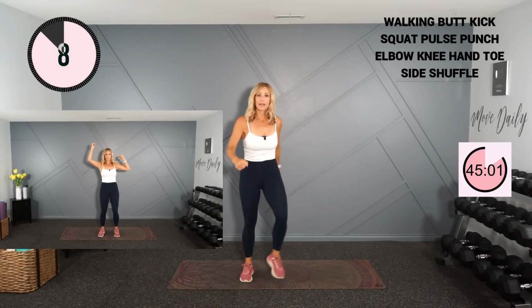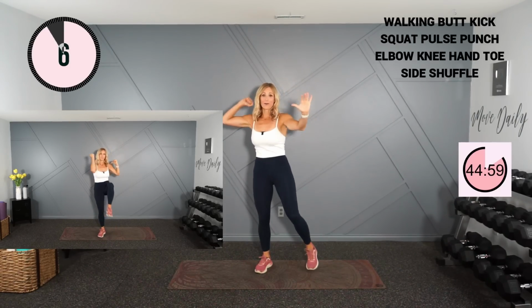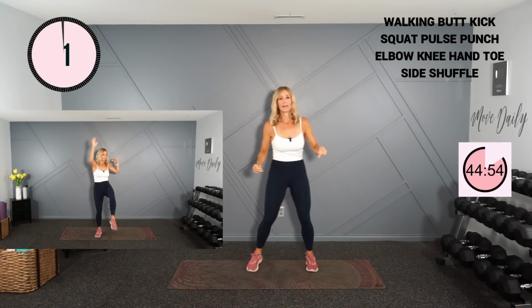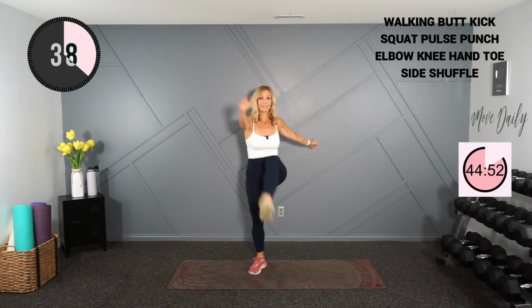All right, check it out. Elbow to knee, hand to toe. All right, alternating sides. Here we go. Elbow to knee, hand to toe.